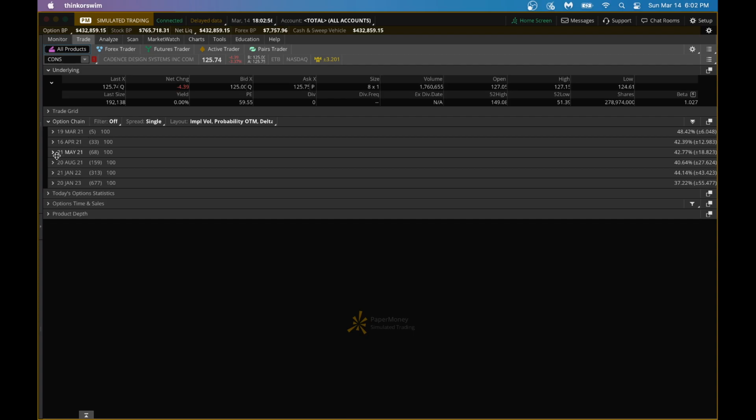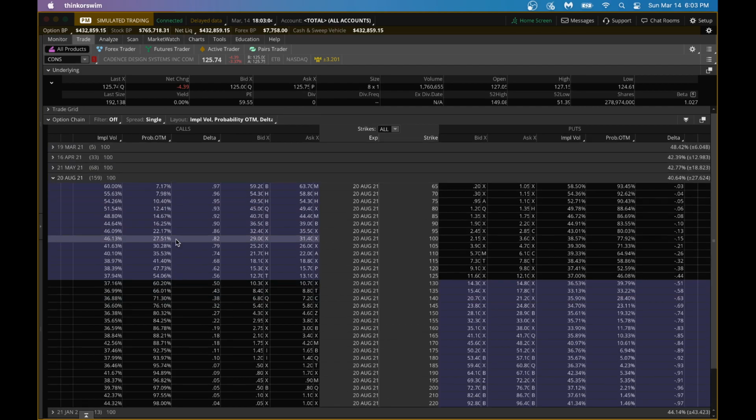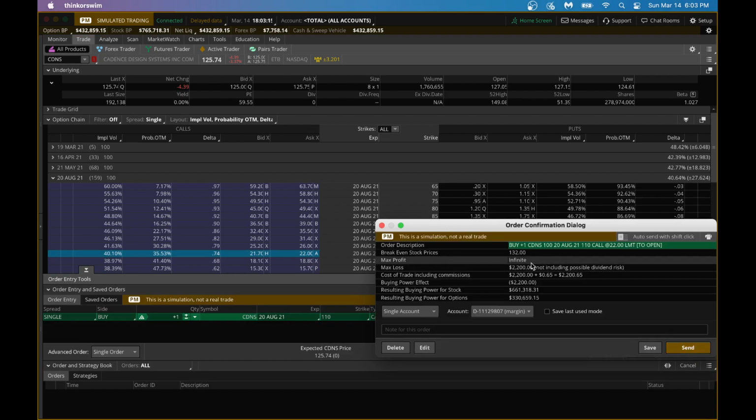So as an option play, we could go 159 days out, to 20 August. Stock price is 125. So I could do two things or multiple things. I could buy a Delta 74 call for $22. If I do something like this, I'll get infinite profit potential. If the stock goes up by $1, this option will go up by 74 cents, which is a good play.